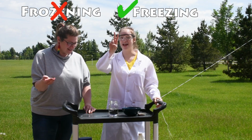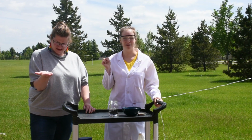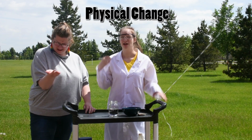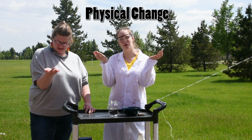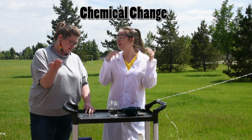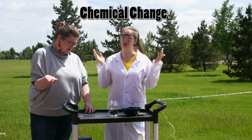So there are 2 different types. There's a chemical change and a physical change. So when it can change back and forth, that is a physical change. So the substance stays the same even though the state changes. But a chemical change is when not only the substance changes, but also the properties.